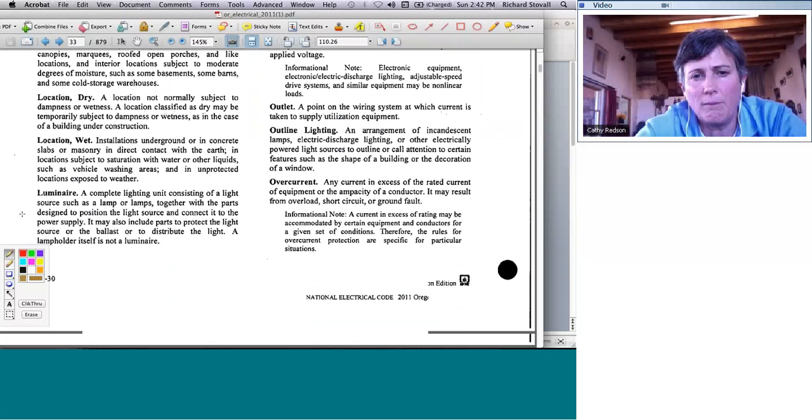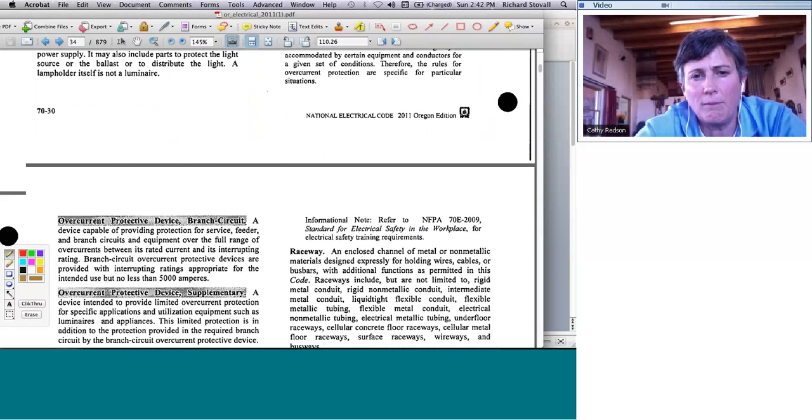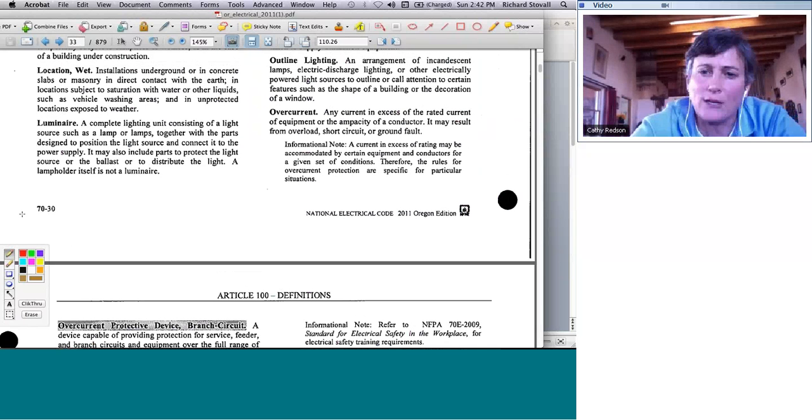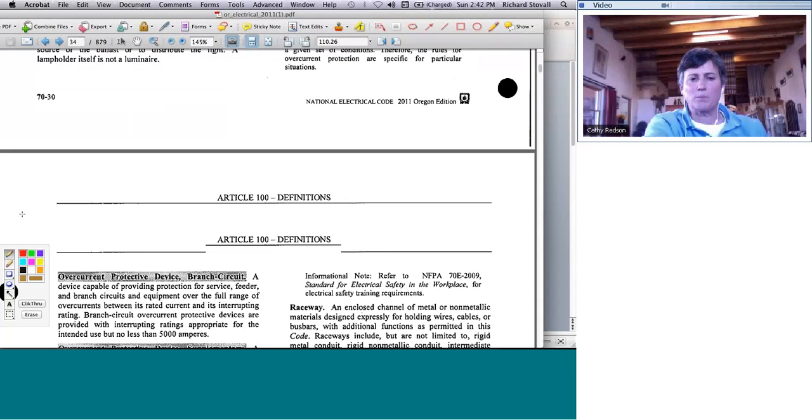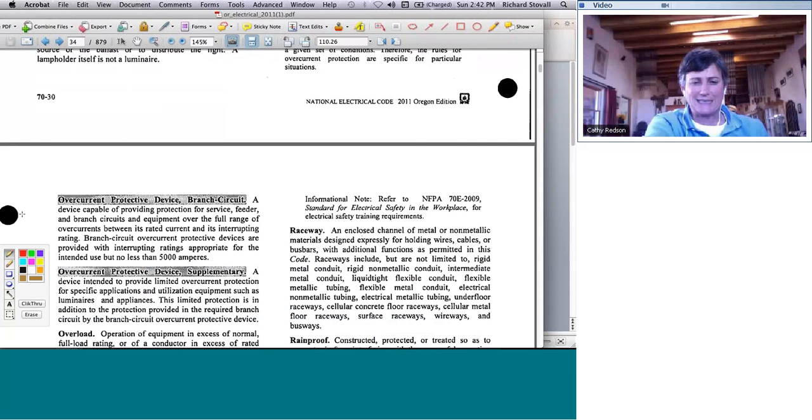All right. Overcurrent protection. Overcurrent: any current in excess of the rated current of equipment or the ampacity of a conductor. They result in some overload, short circuit, or a ground fault. Okay, so overcurrent protection device.